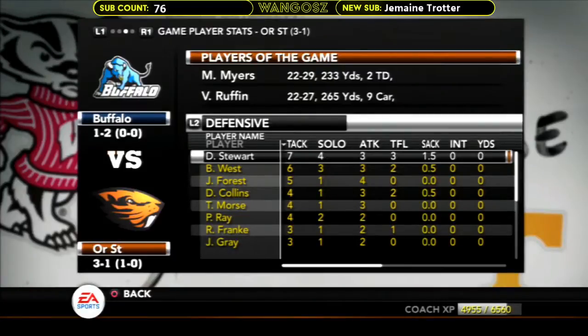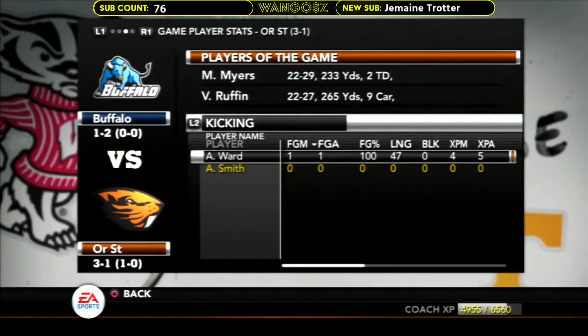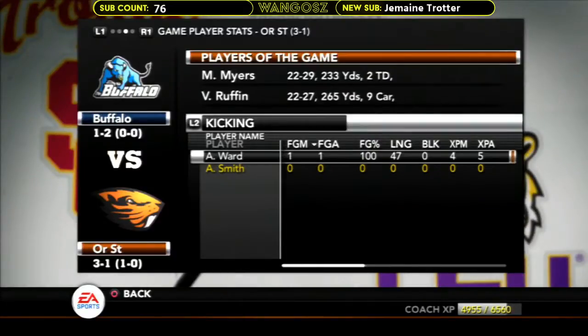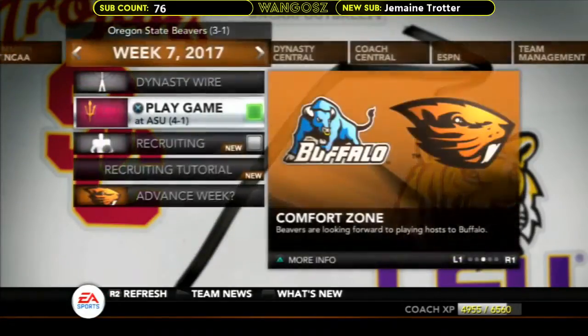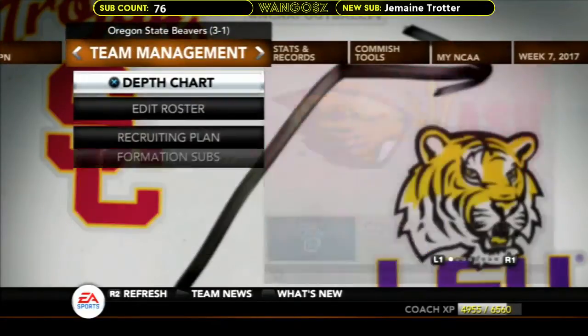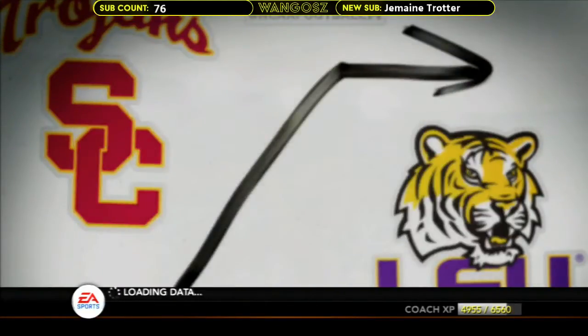7 tackles for Stewart, including 3 for loss and a sack and a half. West and Collins also a sack. Made a 47-yard field goal, but missed an extra point. 1 punt, 44 yards. Nothing crazy there. So that's a comfy win against an overmatched opponent. But hey, you gotta win the games that you're supposed to, right?